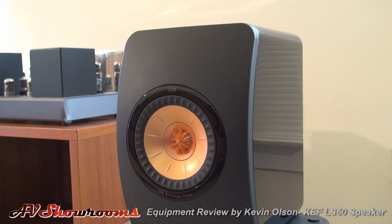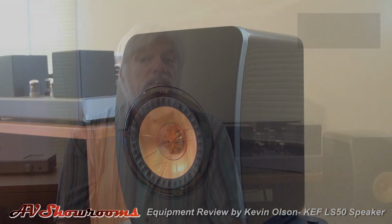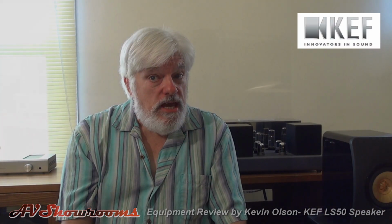Overall, the KEF strikes me as an excellent product and something of a classic. It brings many strengths to the table and few weaknesses not directly related to its small size. It would seem the UniQ driver has come to maturity. All praise to KEF for a fine accomplishment.